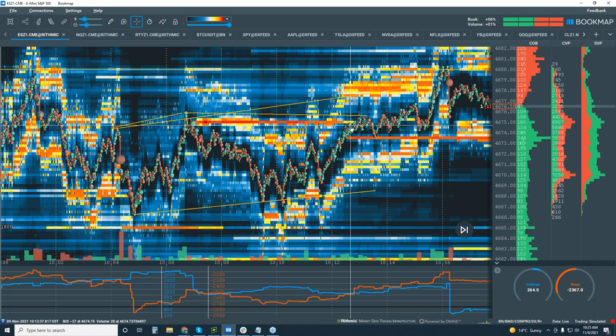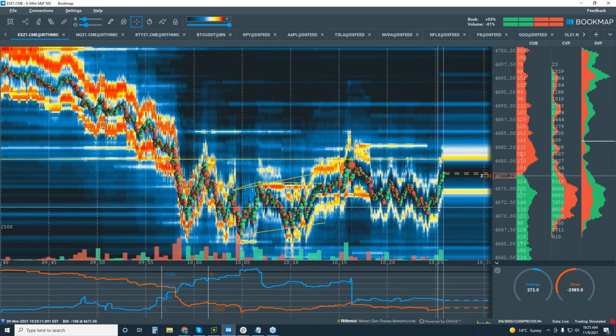Now, what else unfolded here? Well, this is still playing out pretty nicely. Look, we made a higher high and a higher low here, and we're finding buyers. Great. Looking for the move back to 80 here.